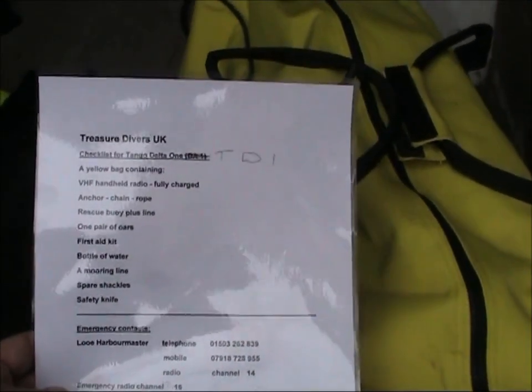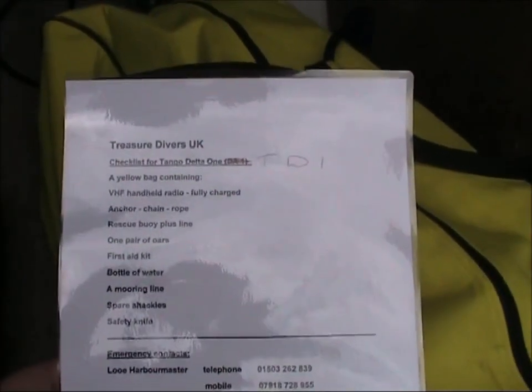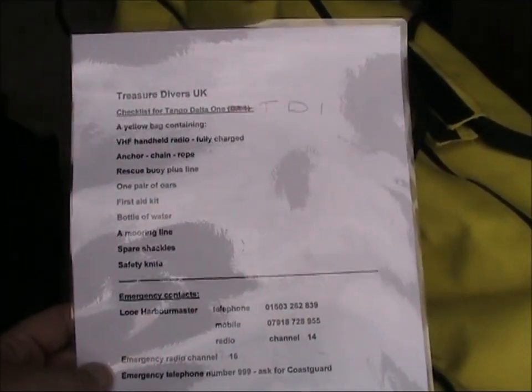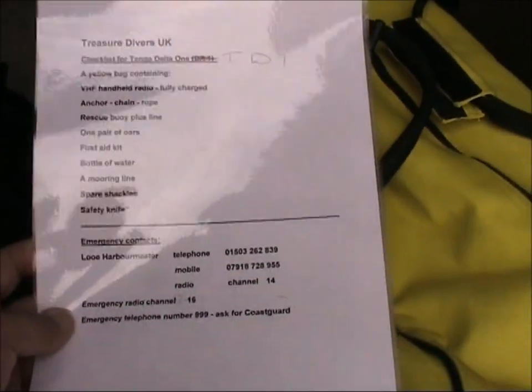So it's got our call sign on, which is going to be TD1, Tango Delta 1. The yellow bag containing radio, anchor and rope and chain, rescue buoy plus line, pair of oars, first aid kit, bottle of water, a mooring line, spare shackles and a safety knife. All those things are in that bag.